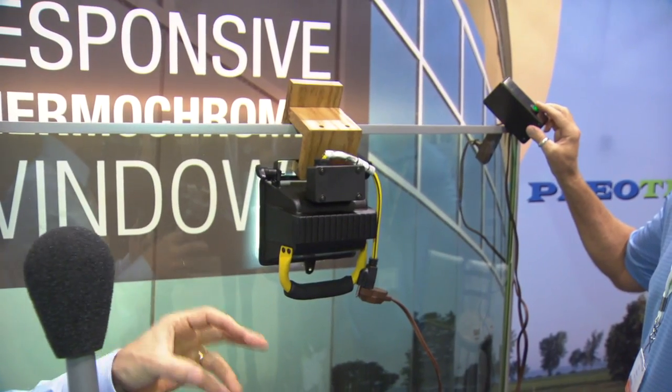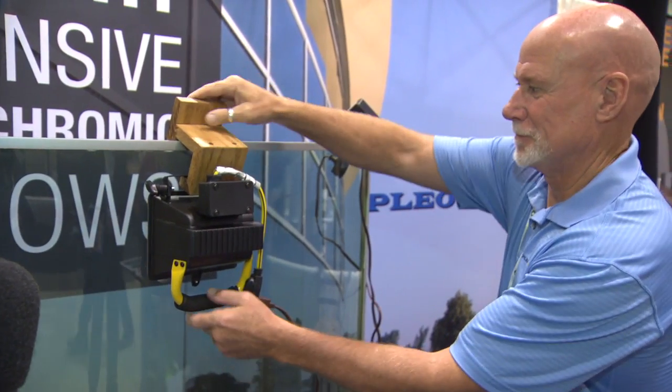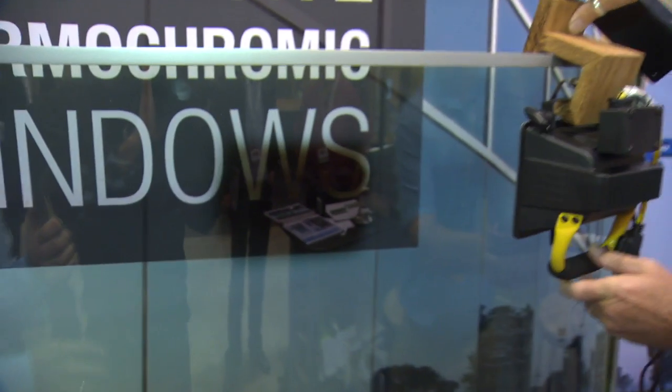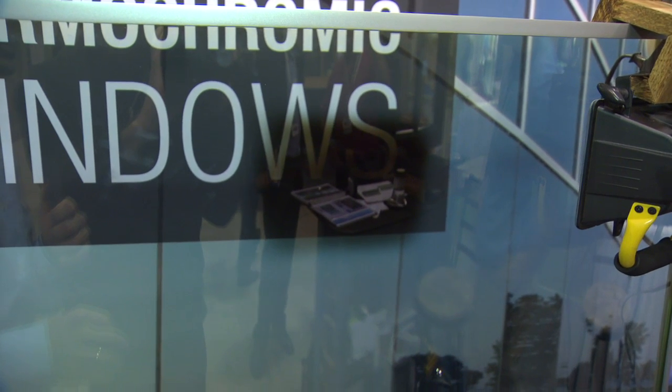Okay, it's been a minute and a half, and we're going to remove the light and see what's happened to the glass. And there it is, a visible difference. And that's just after a minute and a half. And you can see how dark that is.